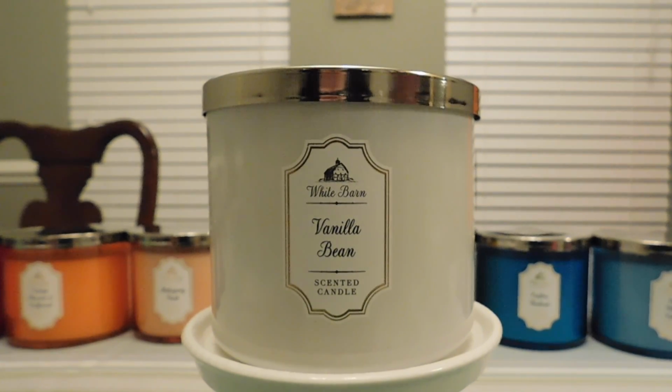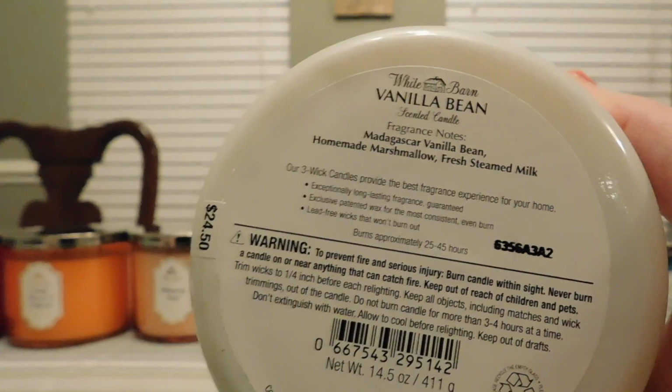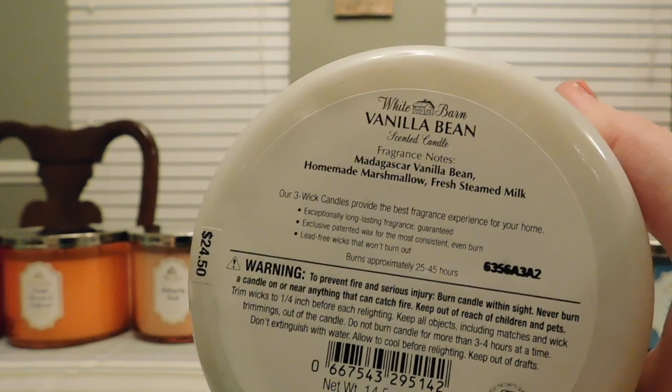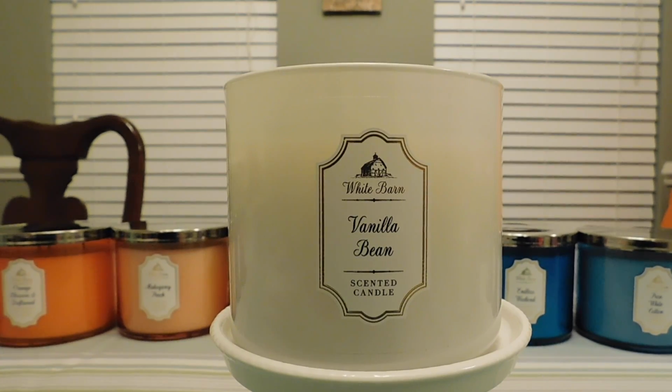So this one is Vanilla Bean, and it is a frosted white glass. The notes are Madagascar Vanilla Bean, homemade marshmallow, and fresh steamed milk. This is just an amazing vanilla scent. If you like vanilla scents, you'll definitely like this one, of course. I have never really been a huge fan of vanilla scents, to be honest with you. If I saw something with vanilla, unless it was lavender, I would typically stay away from it. I just always felt vanilla was pretty boring. And I don't necessarily disagree with my past opinion. I do feel like vanilla is just very safe.